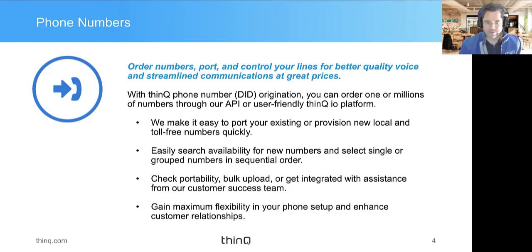So you can order as many numbers as you need through our API or our thinQ.io platform. And again, you can port in existing numbers, you can provision new, local and toll-free. You can search for the availability of new numbers, and select single or group numbers in sequential order. We make it really easy to check the portability of any numbers that you want to bring over, to allow us to then route your calls. You can do a bulk upload, and again, we have our great customer success team who's here to help. And it really does help you get new numbers set up.